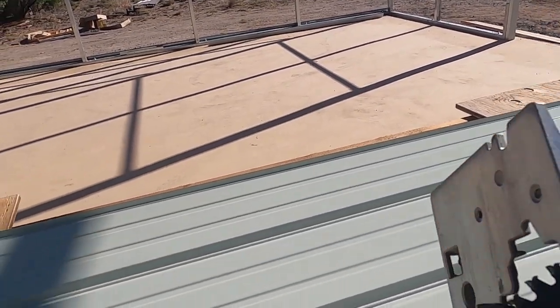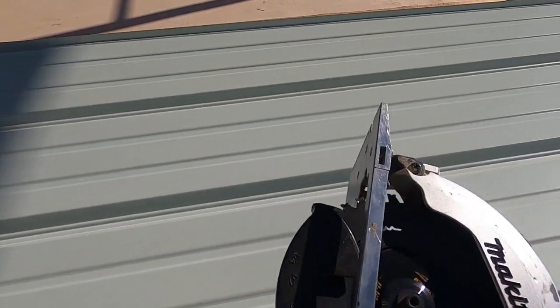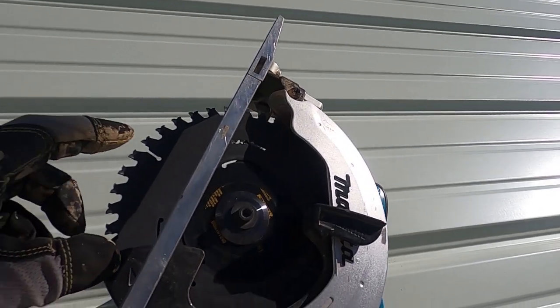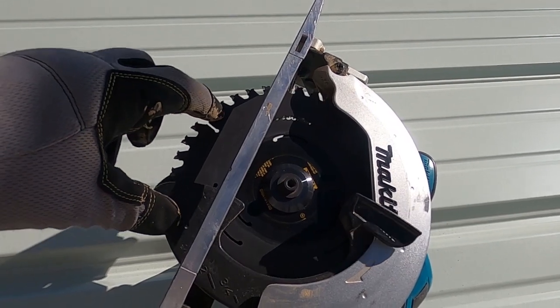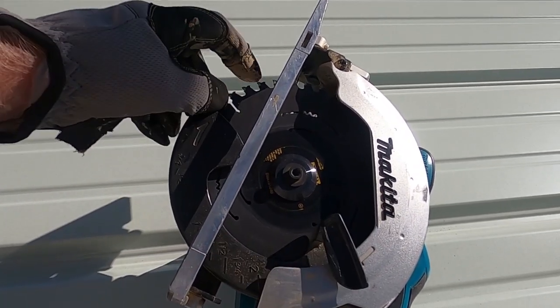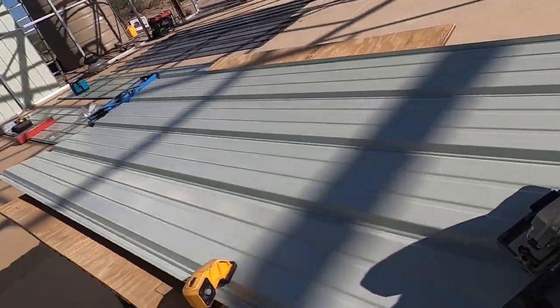In case you're wondering about me cutting the metal with a circular saw, the trick is put the blade in backwards. So this spins this way. So you're cutting with this back edge of the carbide tip, and with wood it's chipping it out. With this it's sort of shredding it out. I don't know another way to explain it. Just a trick I learned a long time ago, cutting metal roofing. Put your carbide blade in backwards.